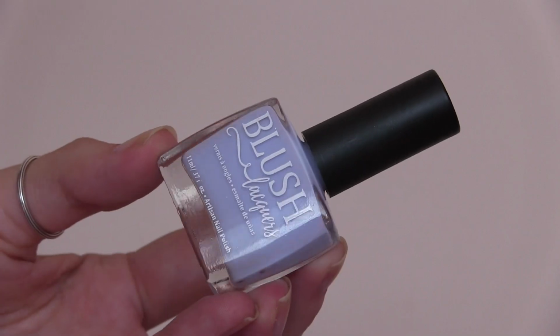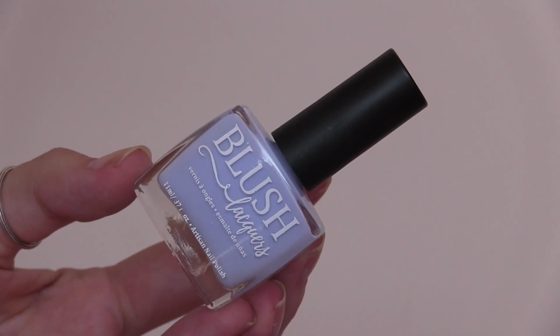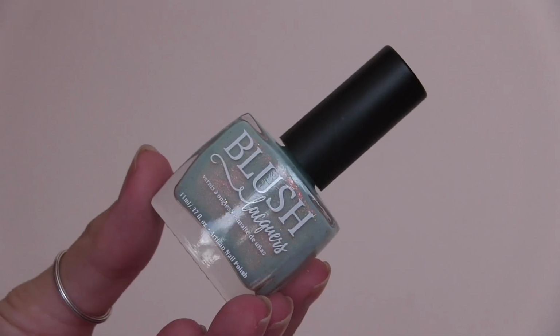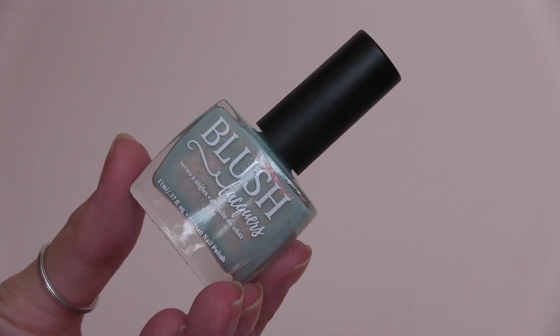And the blue cream is called True Love, and it's just a really beautiful periwinkle. So I had those two creams from Blush Lacquer, and then these other two are more shimmeries. This is Cotton Candy Rays, so pink with blue flash and tiny gold micro glitters. Probably going to be flakes more than glitters actually. And then Tidal Reflections is a greeny blue with a strong flash and the same sort of gold micro flakes in there as well. So that will be my first few Blush Lacquers.